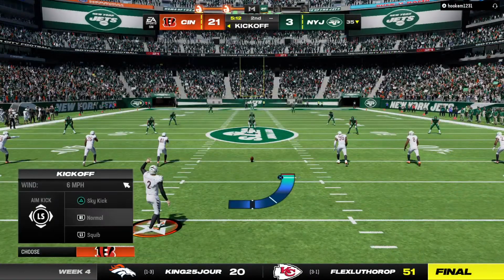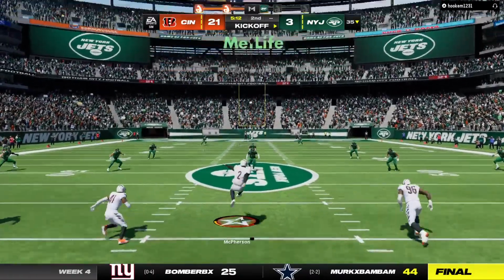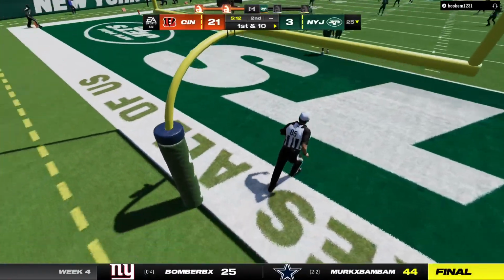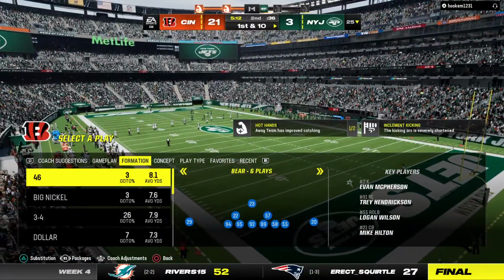Evan McPherson to kick off for Cincinnati. After the touchdown, McPherson on to kick this one away. And that one will bounce out of the back of the end zone, so we will start here at the 25.